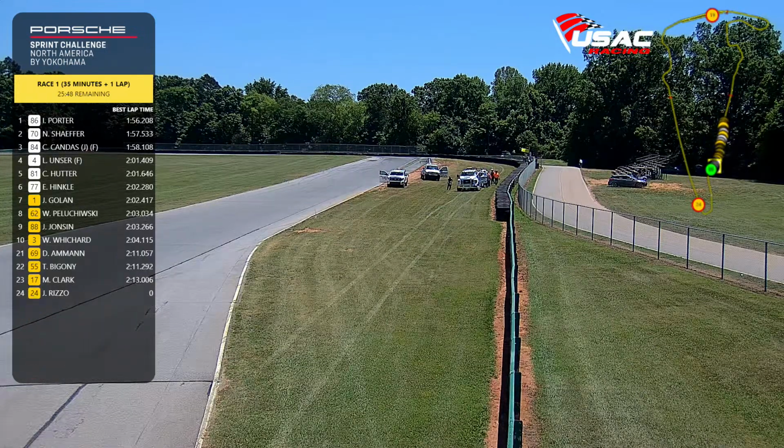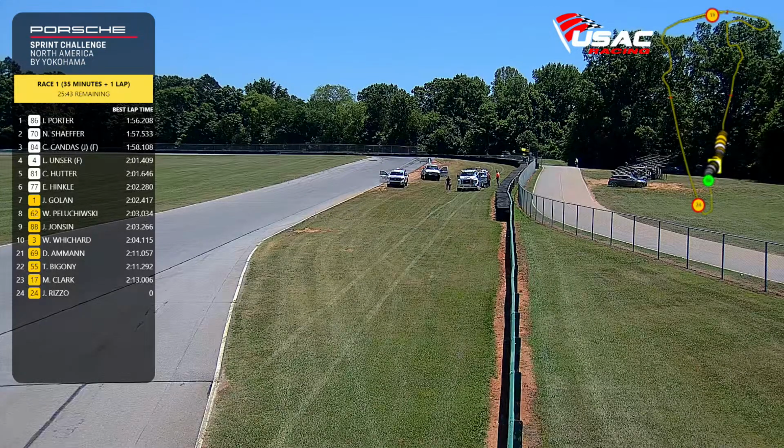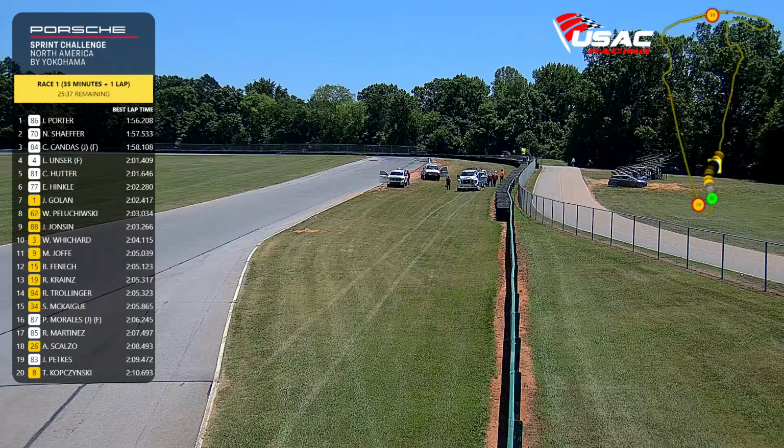I'm sure he's fine. Obviously, if there was a big impact, we would see a lot more activity over in that area. So I'm sure he's fine out of the car and all is well. They're just struggling to probably get up on the back of the truck with maybe some suspension damage.